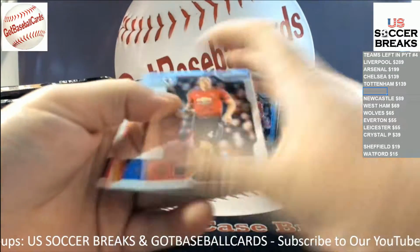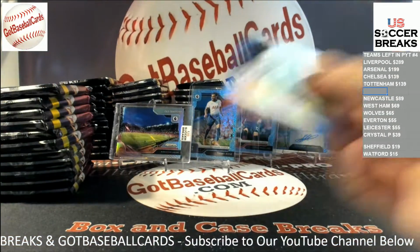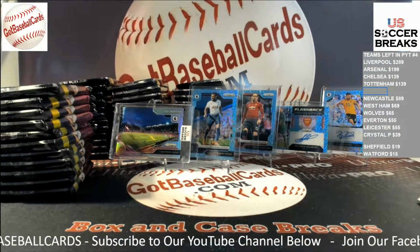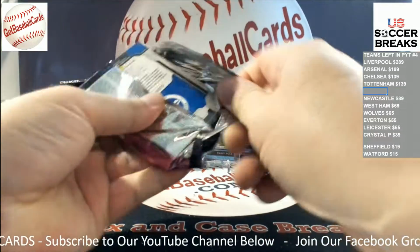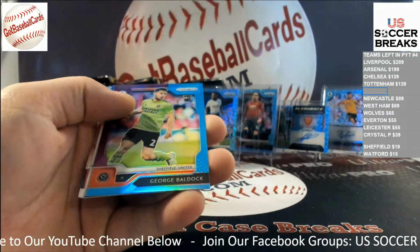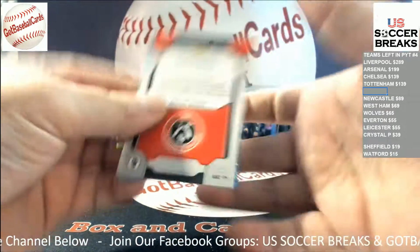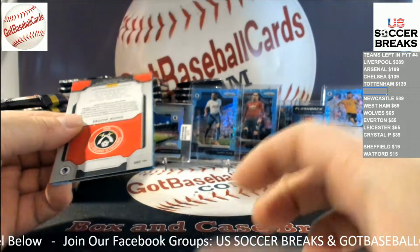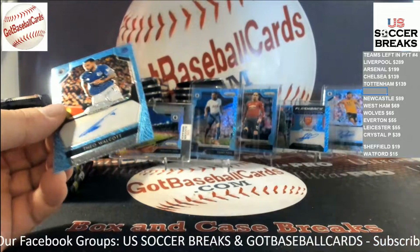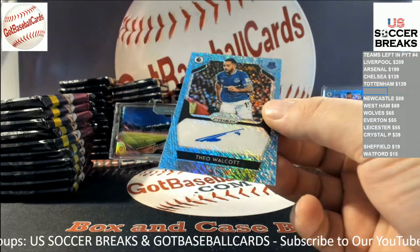Let's go from the other end. Scores Club. David De Gea for you again. Good luck. Shimmer time. Covered up by Sheffield. I'm not going to Everton. Theo Walcott. Blue shimmer.